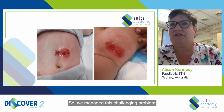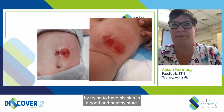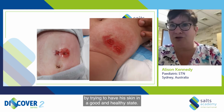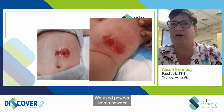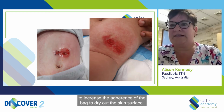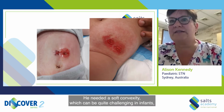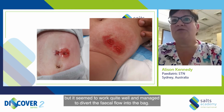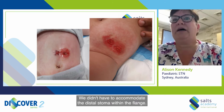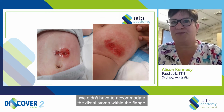So we managed this challenging problem by trying to have his skin in a good, healthy state. We used stoma powder to increase the adherence of the bag, to dry out the skin surface. He needed a soft convexity, which can be quite challenging in infants, but it seemed to work quite well and managed to direct the fecal flow into the bag. We didn't have to accommodate the distal stoma within that flange.